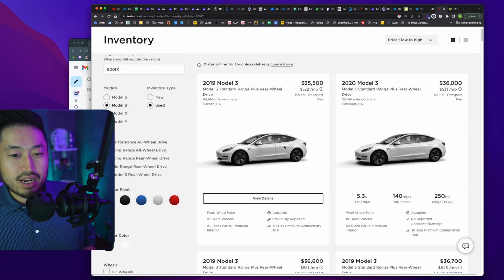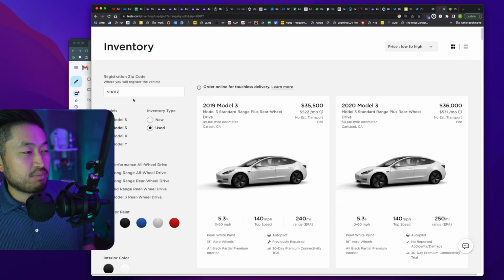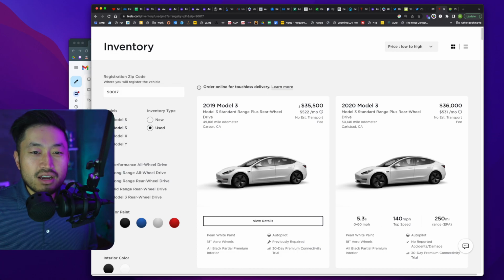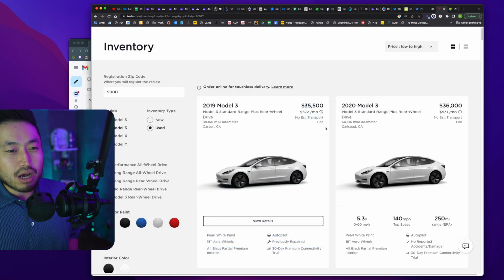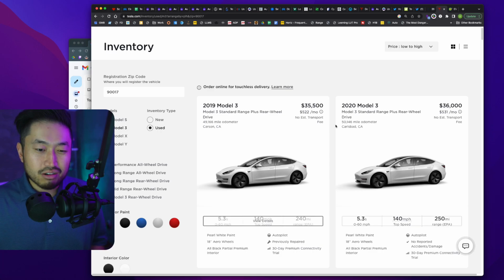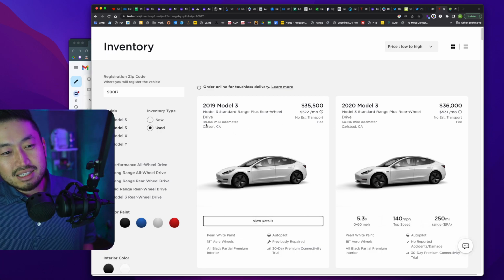Most of them, I see it right here. I just put in a California zip code, and you can see this is the cheapest one that's available, a 2019 Model 3 Standard Range for $35,000. And that seems okay. I feel like last go around, there were a couple of them for like $32,000, but this has decent miles, right? 49,000 miles, but we're already at the cusp of the next year, so it's already 2023 essentially.